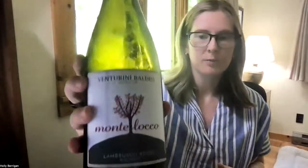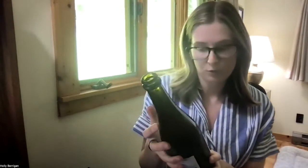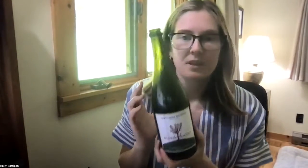We are in Emilia-Romagna in Italy with the Montelocco Lambrusco Rosso from Venturri Baldini. So this is what I would consider a traditional Lambrusco, but not traditional in that most recently Lambrusco has been famous for being sweet. This one does have a little bit of residual sugar.